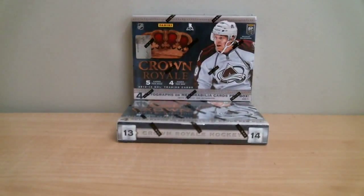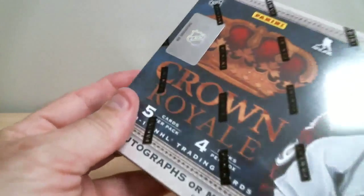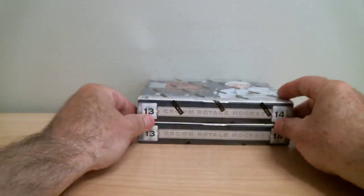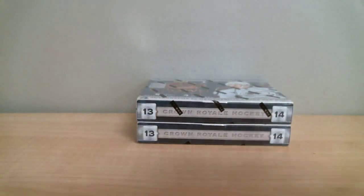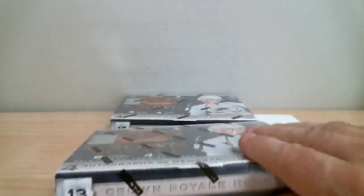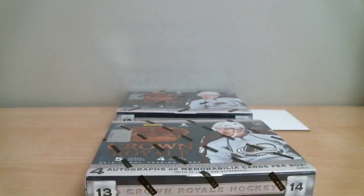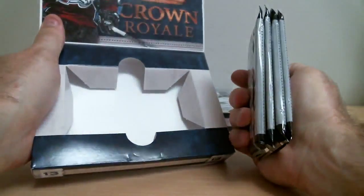Our first box number is 206, 345, 174. Second box number is 206, 343, 343. We've got 5 cards per pack, 4 packs per box, total of 2 boxes to open. First box, Crown Royale 13-14. We've got 4 packs, 1 empty box.